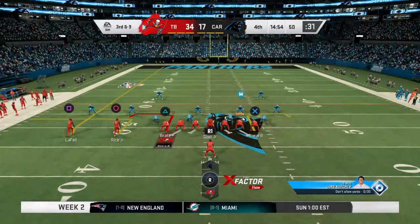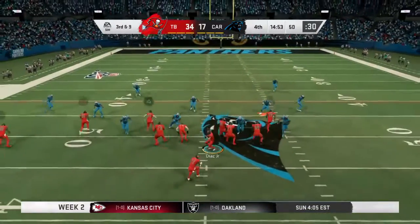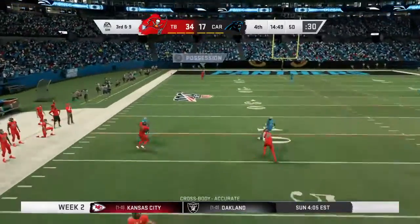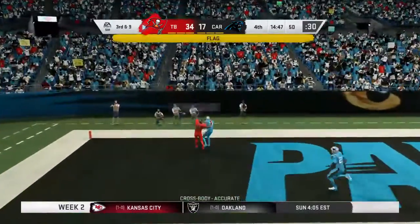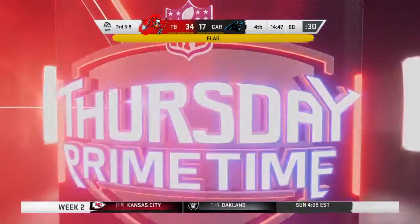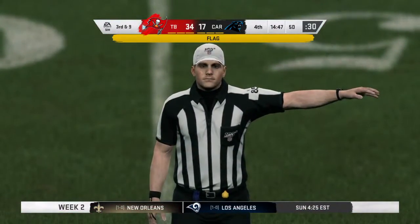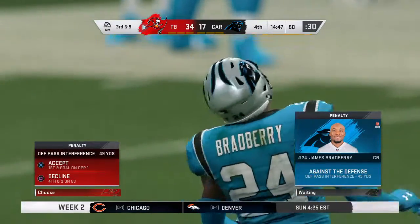The Bucs on third down. They've hit it 50%, 3 of 6 to this point. This is 3rd and 9. Being chased out left. He's going to let this go for the end zone. And that's going to wind up incomplete. However, we do have a flag down. Let's check in with our referee.